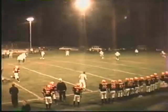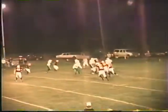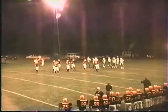An end over end kick. This one's going to be taken at the 10, 15. And that's it. Nice tackle there.